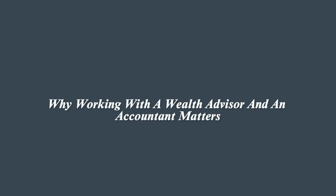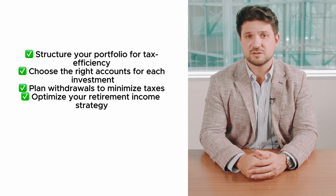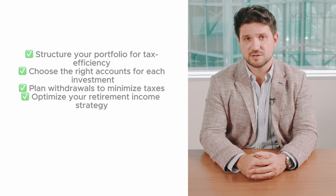Why working with a wealth advisor and accountant matters. Tax efficiency isn't just about saving a few dollars. It's about preserving your wealth, protecting your retirement income, and avoiding unnecessary clawbacks. Working with a qualified wealth advisor and accountant can help you structure your portfolio for tax efficiency, choose the right accounts for each investment, plan withdrawals to minimize taxes, and optimize your retirement income strategy. In Canada, it's not what you make, it's what you keep. By understanding how different types of income are taxed and where to hold your investments, you can reduce your tax bill, preserve your benefits, and keep more of your hard-earned money working for you.